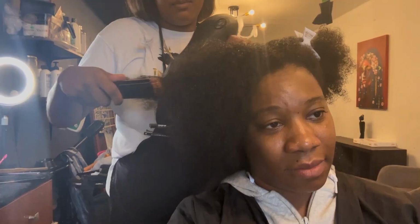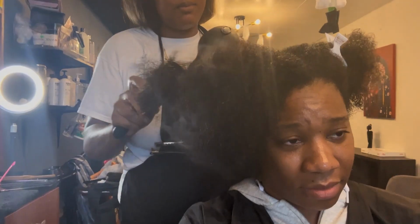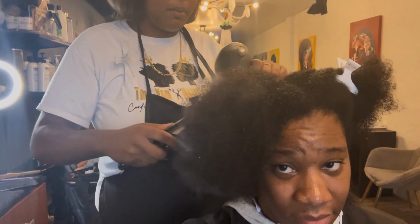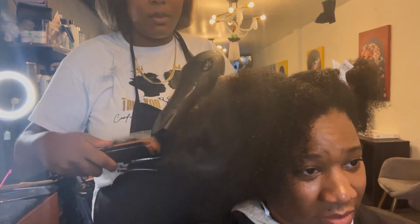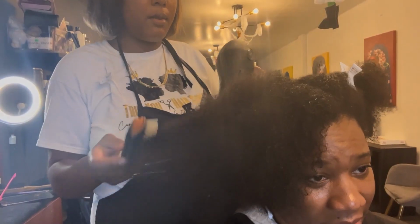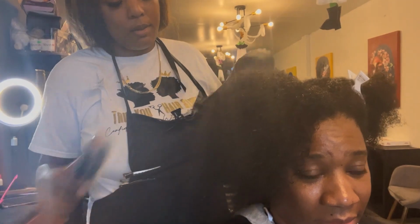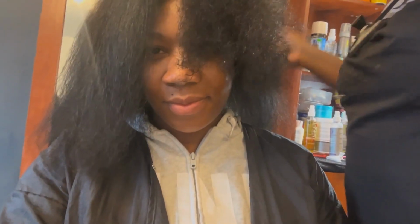So now that I'm done being washed and conditioned and steamed, she is going to blow dry my hair out so that I can go get it braided. Now, when I first started going to Ashley, my hair wasn't as thick because it was pretty damaged and it was going through some breakage, so she didn't need to do as many sections. But over the years, as my hair has gotten healthier and thicker, she has to blow dry my hair in like five or six different sections at this point.